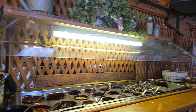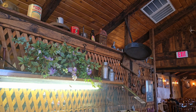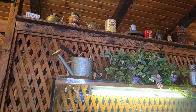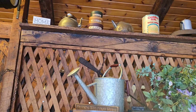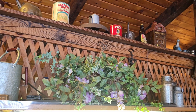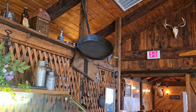So they have a salad bar for you. Your standard salad bar. I absolutely love that big, huge frying pan, all of the neat little items up there on the shelf. Old-fashioned decor, very rustic. As I said, the town is very, very small. I believe the population is listed somewhere around 260 or 230.